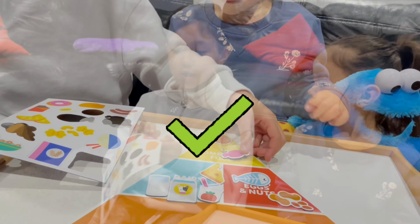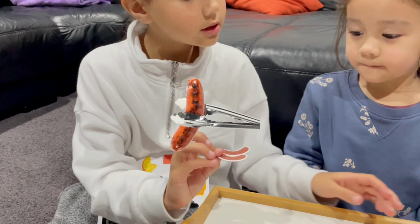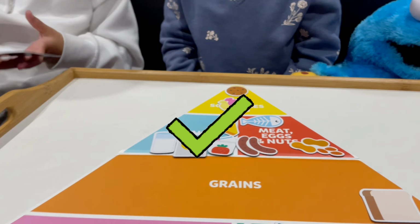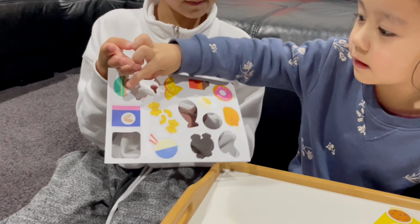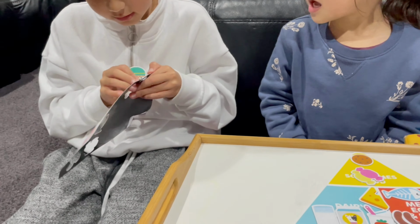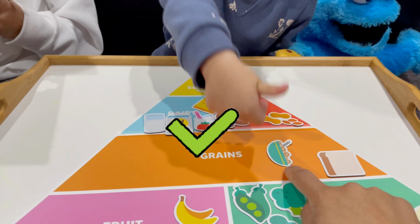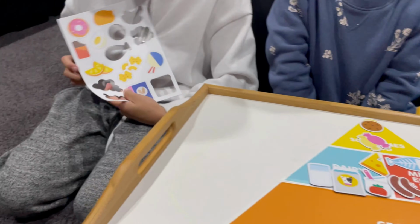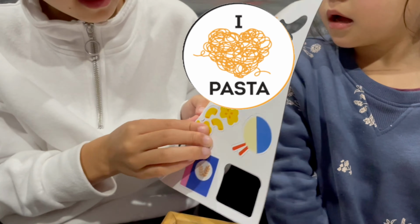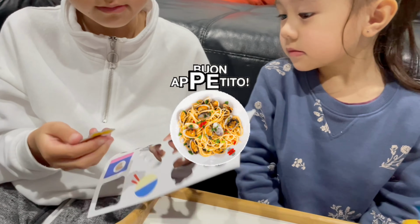So I think I'm gonna choose sausages. These go in meat, eggs, and nuts. Okay, now you choose one. The cereal? Yeah. Ooh, this is a hard one. Yeah. Cereals are grains. They go in here. I'm gonna choose now. I want to choose some pasta. Pasta goes in grains. Oh, yep. Grains right there.